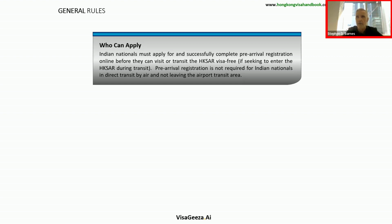The immigration department introduced this because they wanted to be able to do some diligence on applicant names, date of birth, passport details, and other data that sits in their database to be able to assess the risk of an Indian national coming to Hong Kong and not running the risk of being an overstayer. So the pre-arrival registration protocol is a neat way for bona fide Indian national visitors to sidestep the need for an entry visa. However, it's very hit and miss, and you either get approved there and then, or you don't get approved there and then.